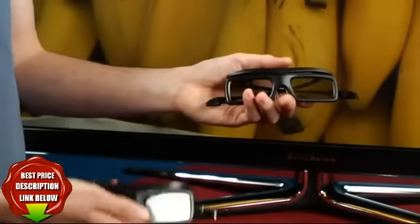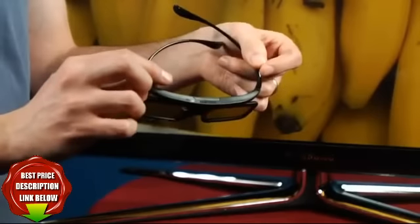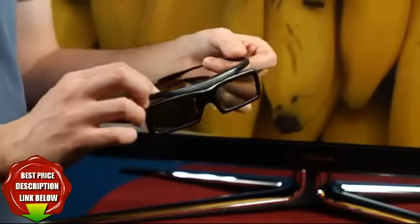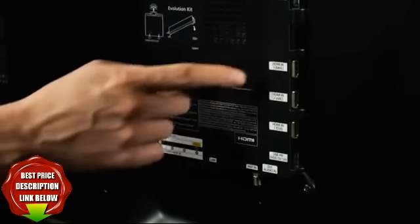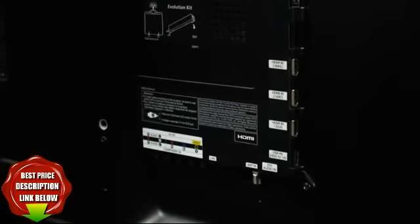In 3D, its picture is also very good, actually better than a competing Panasonic plasma we tested recently. Samsung throws in two pairs of 3D glasses. They're not all that comfortable, but of course they are free, and that's more than can be said for a lot of TV manufacturers. On the back, Samsung actually has one fewer HDMI inputs with only 3. That might be an issue if you have a lot of stuff connected to this TV.